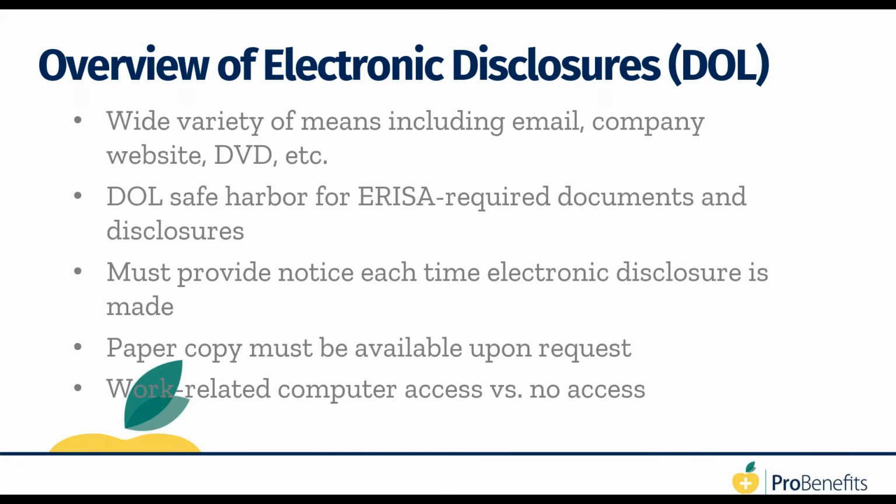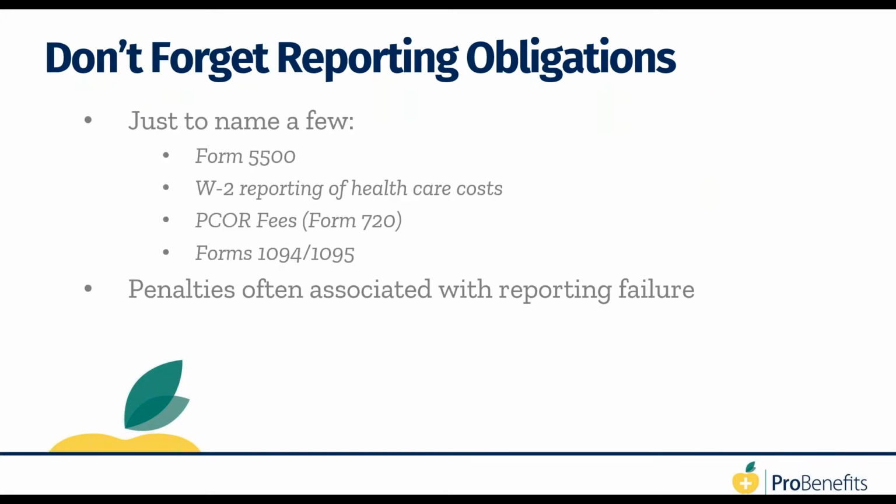And I know we've talked a lot today about disclosures. I don't want us to forget about the reporting obligations. I'm not going to talk about these in great detail. For many of these, we have resource materials available online. We also have webinars, but I just want to remind you of these requirements.